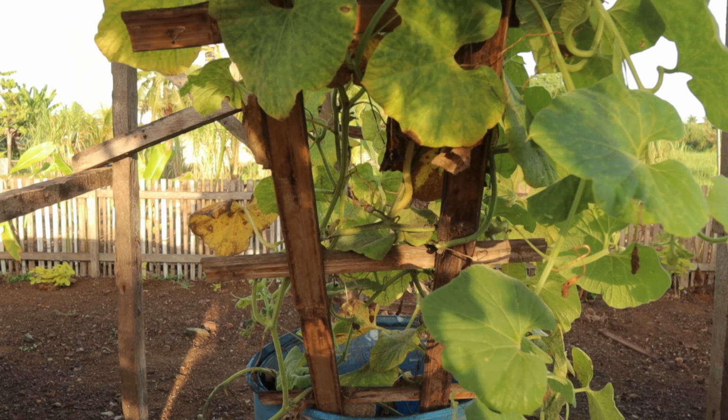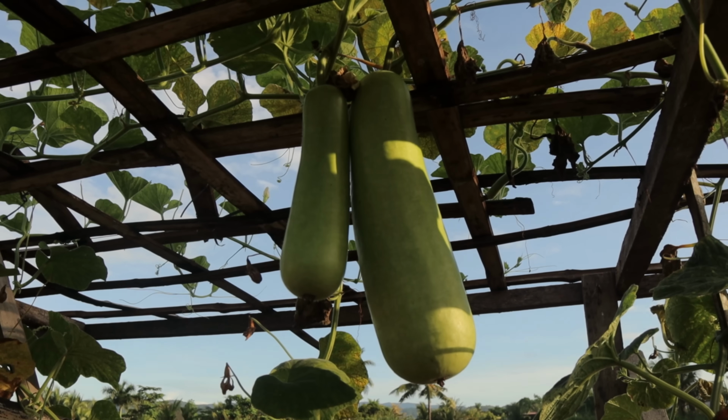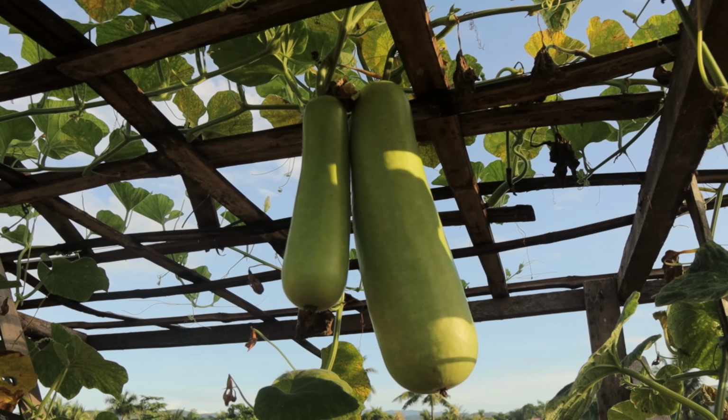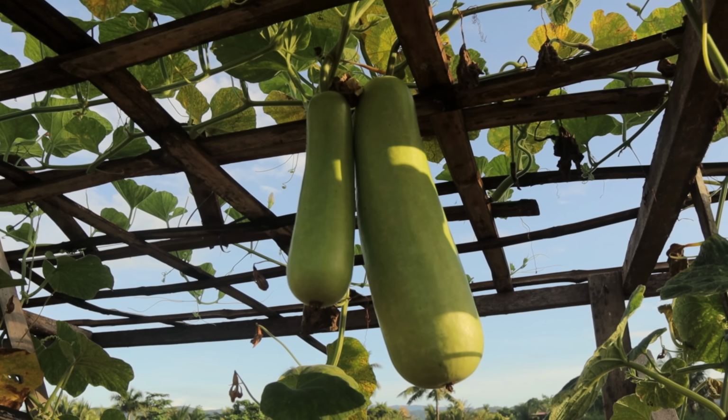And I'm so happy that our vegetables are already bearing fruits. These bottle gourds are easy to plant and easy to manage because they will not require a lot of focus and concentration. And they are big now. I can see some fruits.